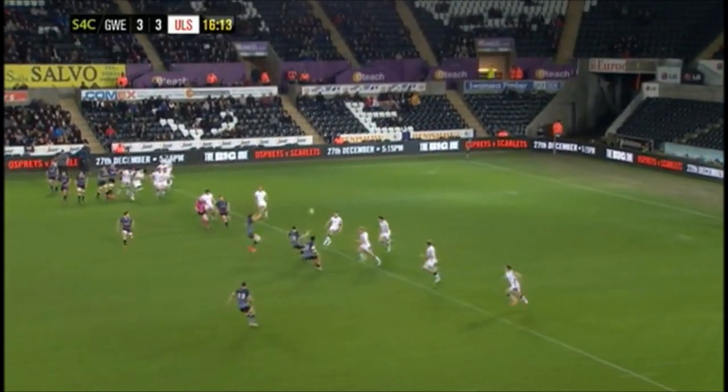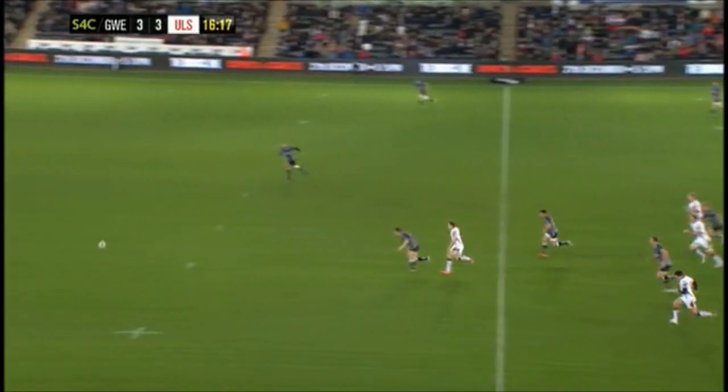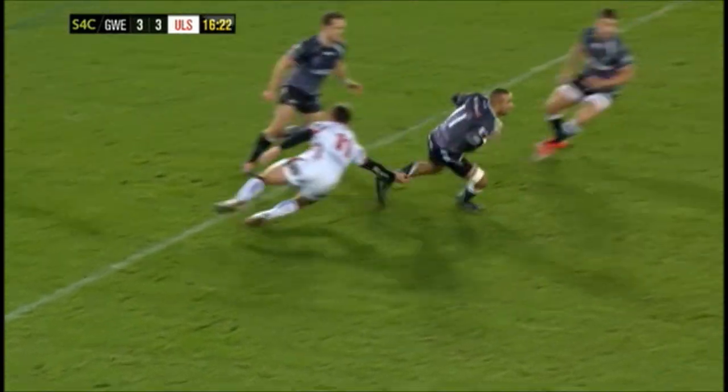Off the top from Van der Merwe. 12 stand! Little dink over the top. Ooh. Call came from the referee, 12 stand, which was Marshall who was in front. Good covering back from Walker.